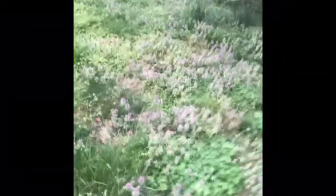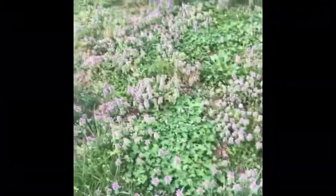I'm getting ready to forage, and look at all of this. Look at this, all this dead nettle. Oh my goodness, look at this. This is medicine right here, guys. If you have seasonal allergies, this is good right here for it. Do some research on dead nettle. I got medicine all over the yard, guys. All over.